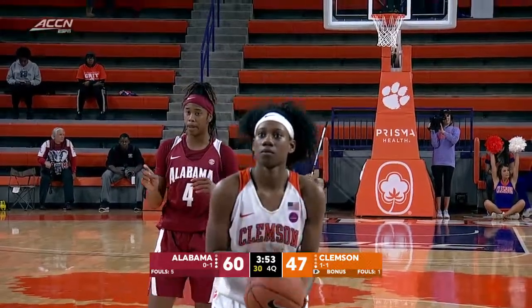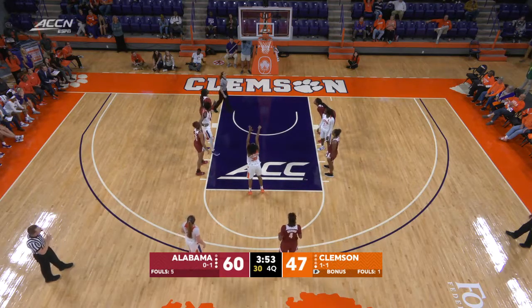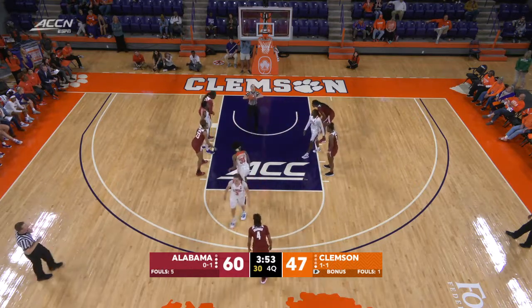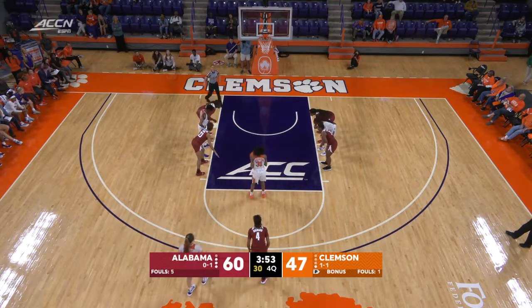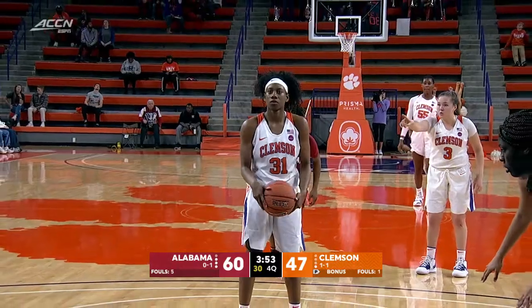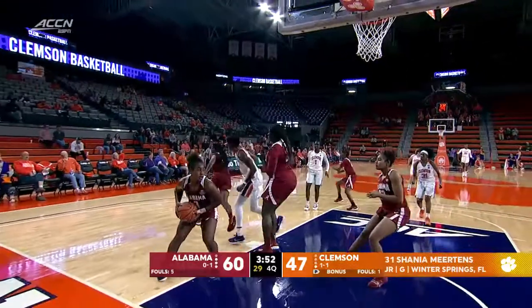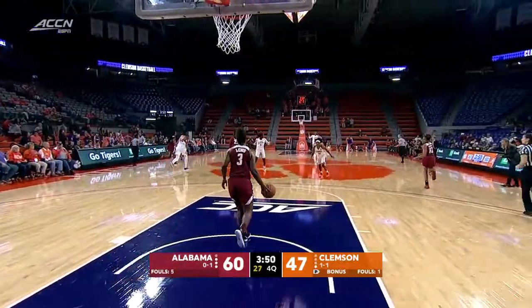So big free throws here for Clemson, and they can't hit. Oh my goodness. Clemson now 2 of 9 from the stripe as a team. And still down 13 with 3:53 to go. Second free throw, no good. Missed a pair. Basketball games are won and lost on the block and on the free throw line.